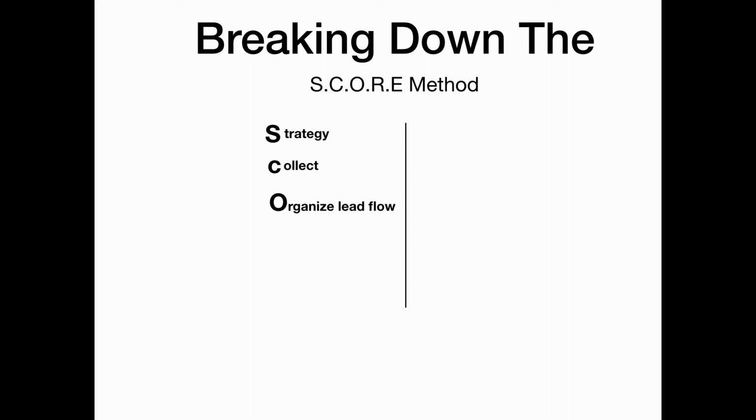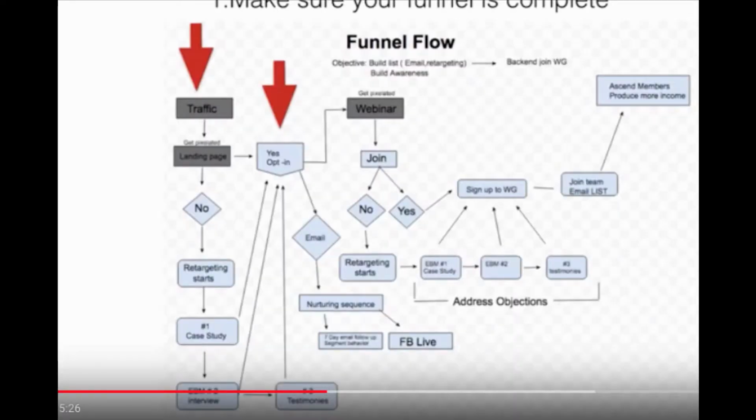So this is definitely the most important part, right? Because this is how the customer journey goes, what they're going to go through. And so here's a look at a funnel. Okay, so this is an organized lead flow, and as you can see here, we have traffic at the top, the first arrow where it says traffic, and then it goes from traffic to the landing page. Now, this is a complete funnel flow. Okay, it has your retargeting pixels, it has everything that you need.